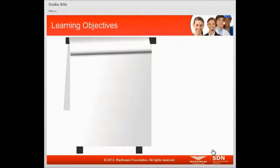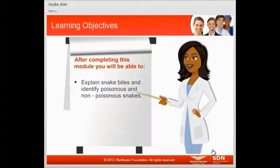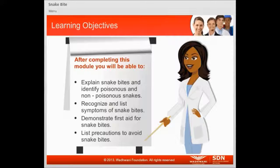Before we begin, let's take a look at the key learning objectives. After completing this module, you will be able to explain snake bites and identify poisonous and non-poisonous snakes, recognize and list symptoms of snake bites, demonstrate the first aid for snake bites, list precautions to avoid snake bites.